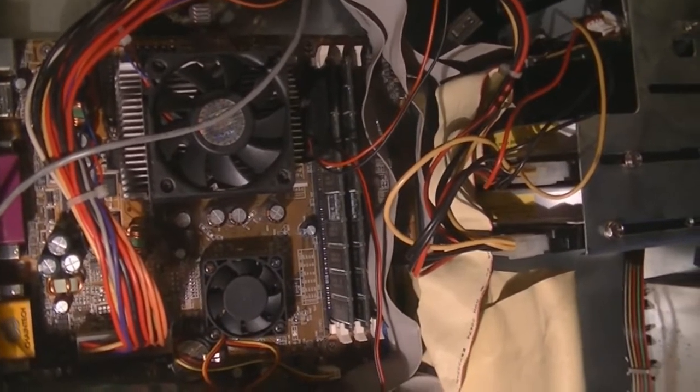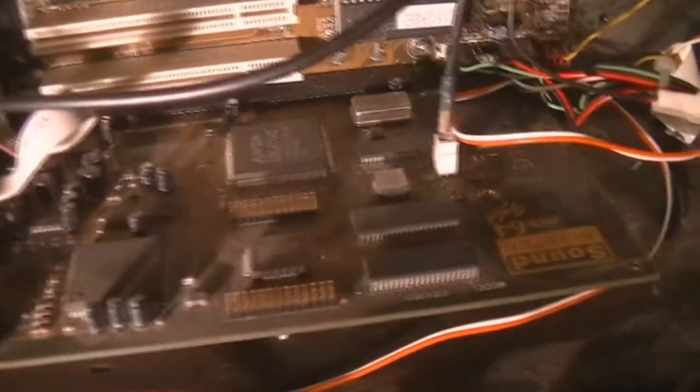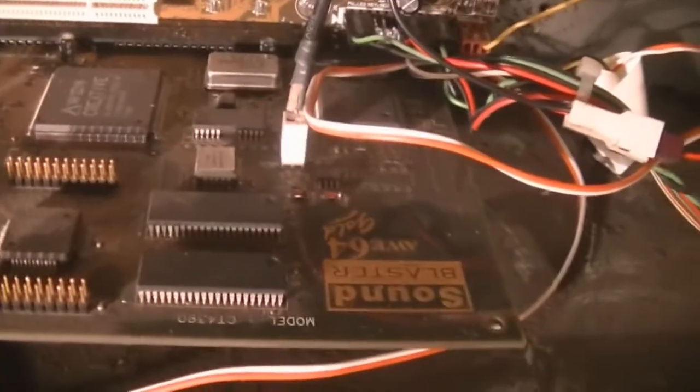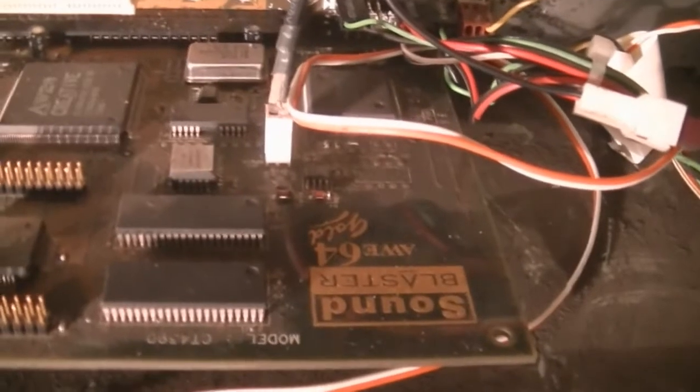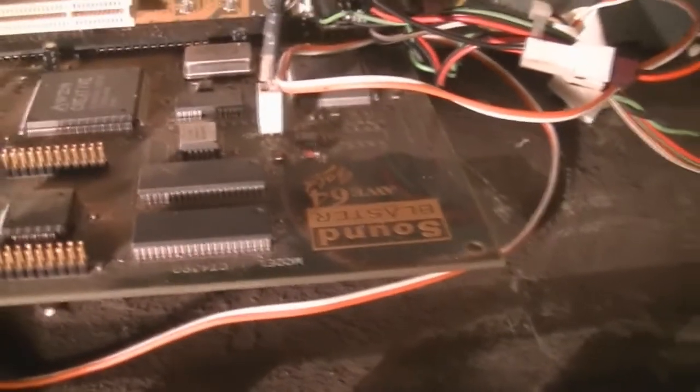Back on the subject of ISA, it does have that, this Athlon. It's got a single slot. I have a suspicion it's probably a PCI to ISA bridge, I really don't know. It works fine with the AWE64 Gold though, and that's all I want it to do.